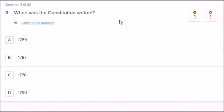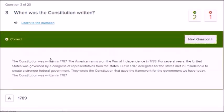Okay, two for two. All right, when was the Constitution written? Options are 1789, 1787, 1776, 1790. Okay, so 1776 is wrong right off the bat because that was when the Declaration of Independence was written. See, I knew that one too. Not the Constitution. So that one's out. 89 and 87, well, they don't really give you much margin for error on that one. No, they do not. And also 1790. Yeah, no, absolutely not. If the Constitution wasn't written before the 90s, I feel like we as Americans would have bigger problems on our hands. But I'm going to go with 87. 87? 1787. You are correct.